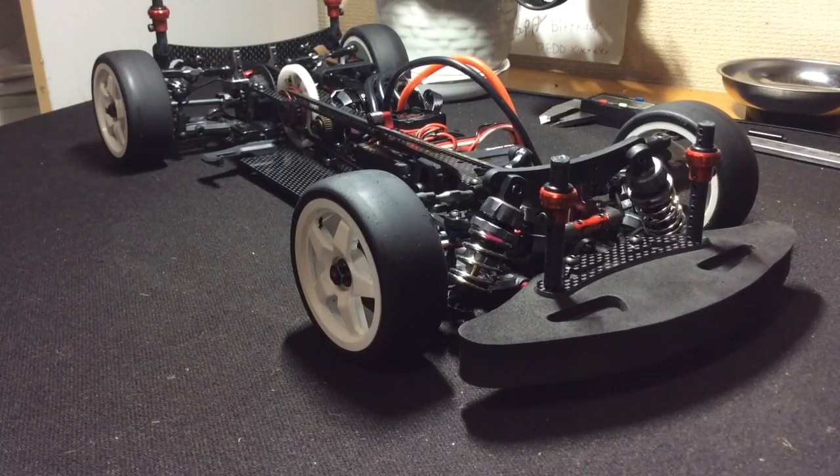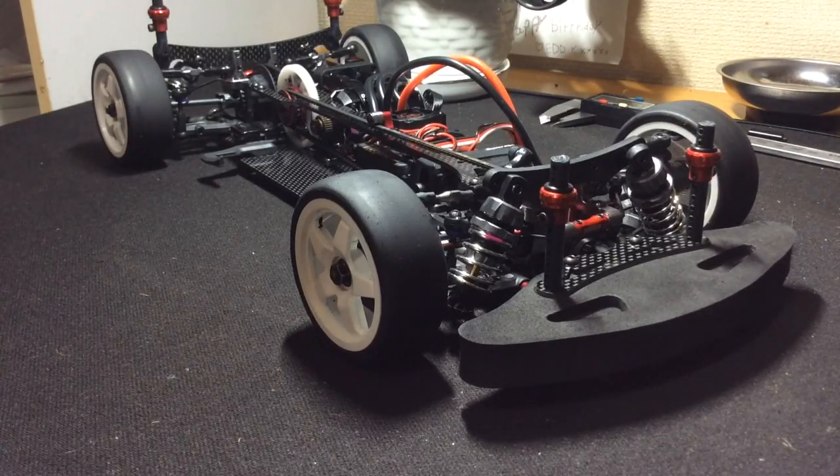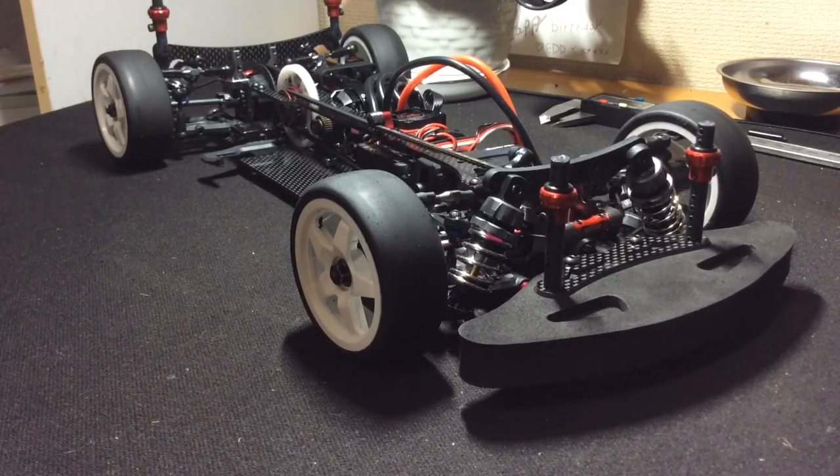Without the post, it made the car turn in a lot harder, which is good. I think if I was to test some other springs with this no post setup, I think I could get the car working well. But overall, really impressed with the VBC Wildfire D08.